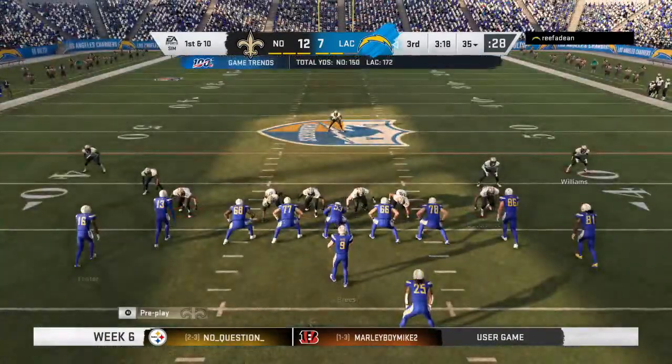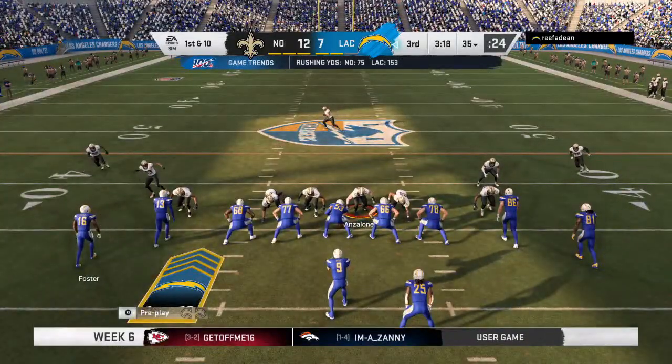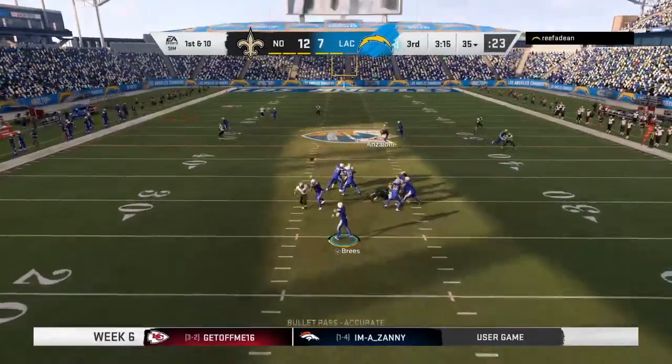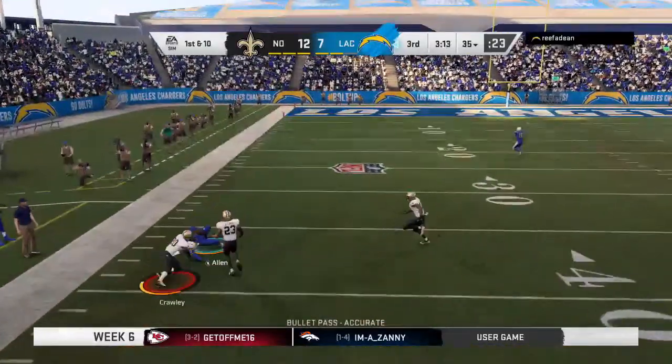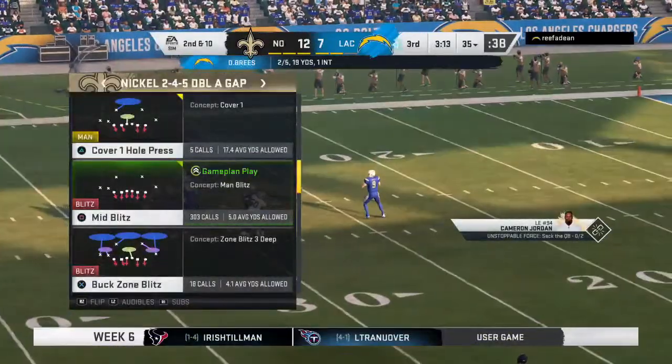The Charger drive about to get going. And last time they were very fortunate, this offense. They went for it on 4th, turned it over in their own territory, but the other guys held up. They didn't give up any points. So how about the guy with the #1 headset on the sidelines, the head coach?